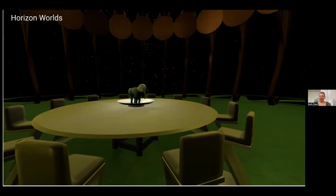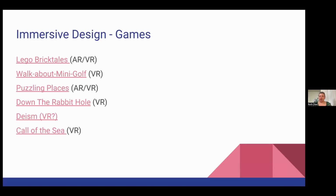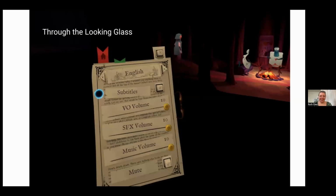And what size do we make that to actually be able to have it in common and not feel like it's sitting on top of us? So some of the games that we're looking at today have various elements of that implicit and explicit design. So Brick Tales, we started to look at Walkabout Mini Golf. I'm going to show you some pieces on that, Puzzling Places. And these all have links to them. So if you want to reach out and get this slide deck, I'm happy to share it. Deism and Call of the Sea. And there's a couple others that I didn't get on there yet.